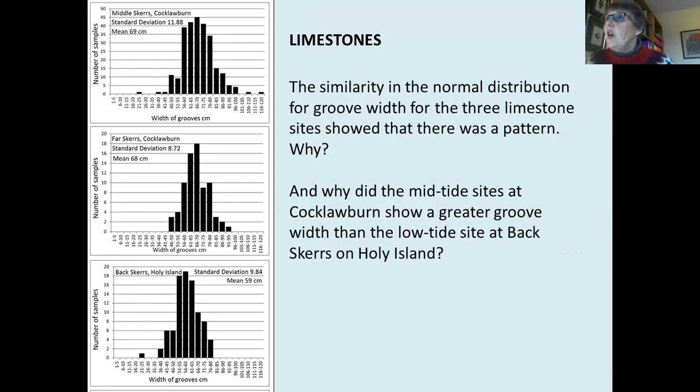Distribution graphs of crest to crest width show the pattern at each of the three limestone sites, and there is clearly normal distribution for the grooved limestones. The greater scatter of results at Middle Skirts probably reflects the fact that the grooved section of the bedding plane stretches from low water mark to high water mark, so that's the entire extent of the beach, whereas the grooved areas at Far Skirts and Back Skirts are only found, well, at Far Skirts they're mid-tide, and at Back Skirts they're very low tide marks.